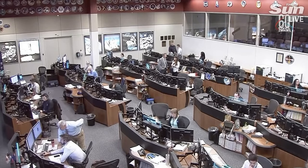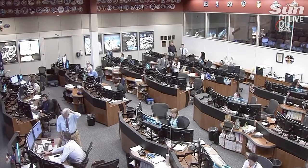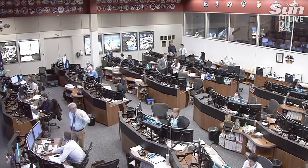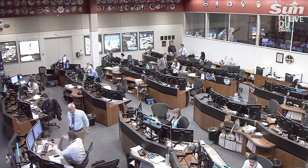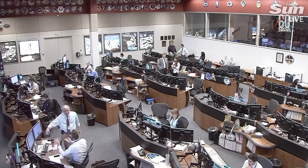This is Mission Control Houston. You're continuing to see a live view inside the International Space Station flight control room as the team here in Mission Control works with their counterparts in Moscow to get more information on today's contingency landing of the Soyuz MS-10.